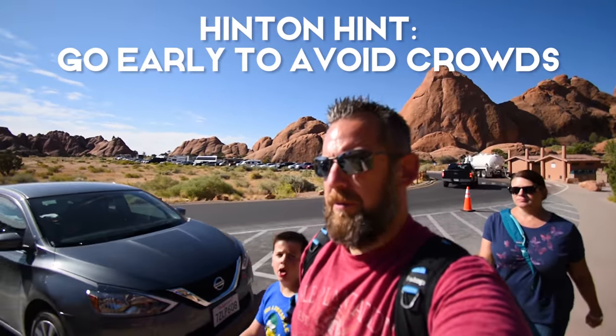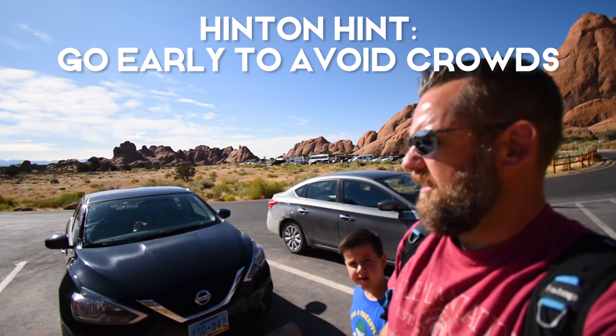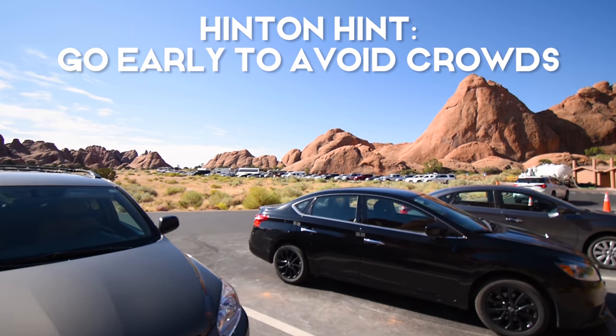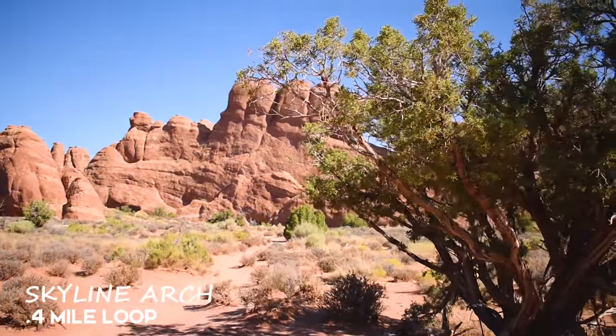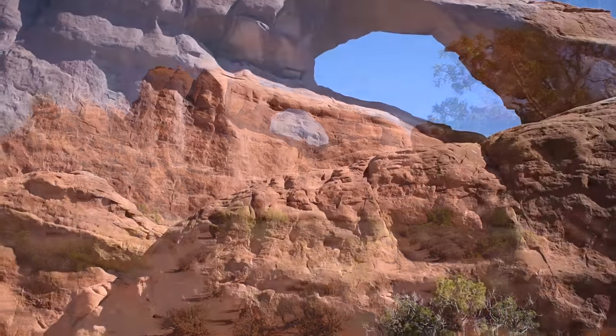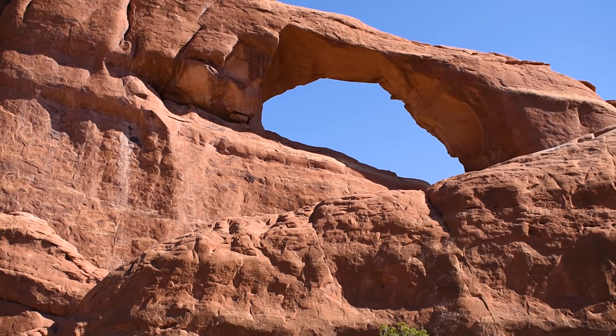So once again, we went someplace early, and it's a good thing we did because the parking lot's full. Look at that. As you head south, make sure to stop at Skyline Arch. The 0.4-mile hike will take you to the bottom of the arch.